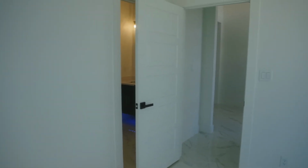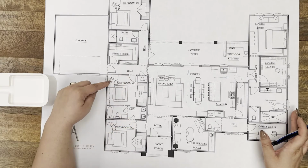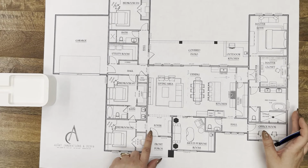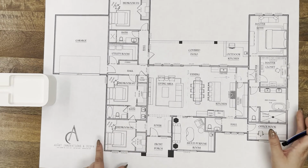From there, we have the two kids' bedrooms, okay? Because we have a Jack and Jill bathroom, we're able to have separate entrances on these two kids' rooms. So they won't have the same entrance. The first one is off the foyer. We have the entrance coming into this bedroom. And this is a good size queen bed, nightstand, a good workstation, a walk-in closet.